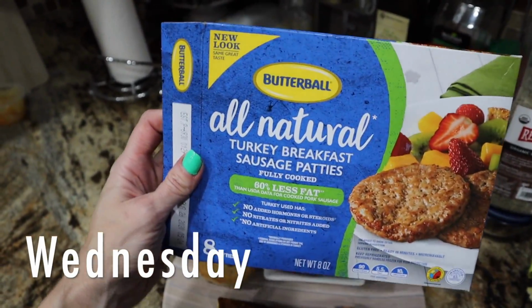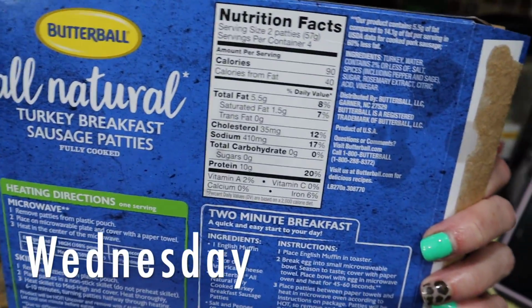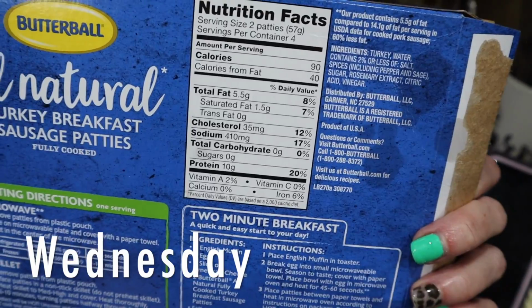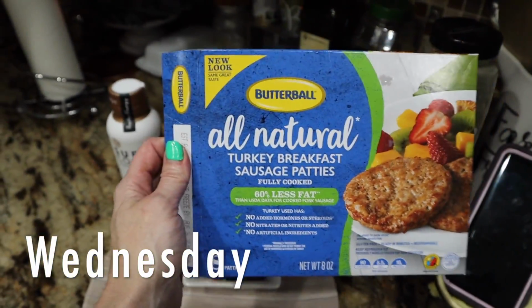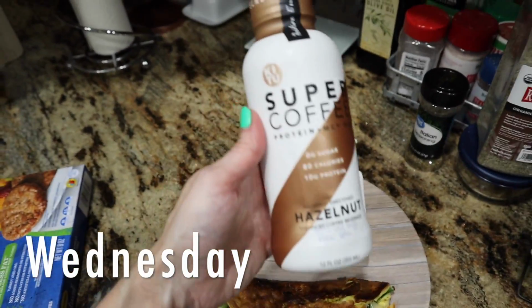I love these all natural ones so much because the macros are on point. I mentioned in my grocery hauls, 5.5 grams of fat, 10 protein for 2 patties, 0 carbs, and ingredients are pretty clean. But the addition to this that I didn't have the other day or yesterday is I'm gonna have a super coffee.